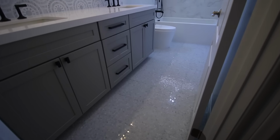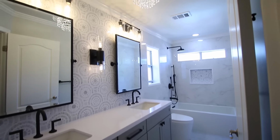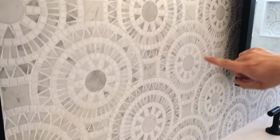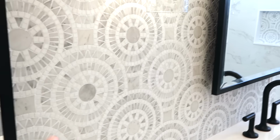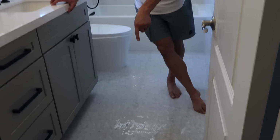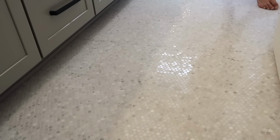I wanted to do something that was gorgeous, so I wanted to incorporate this beautiful tile once again in here. So I went with it like we did on the downstairs bathroom for the backsplash behind the mirrors. And this is budget friendly, right? Sure. And for the floors, this is the wow moment. Not only is it beautiful, but it's got traction for the kids.